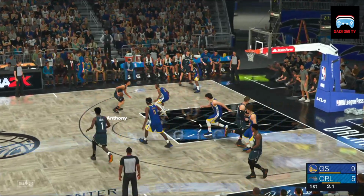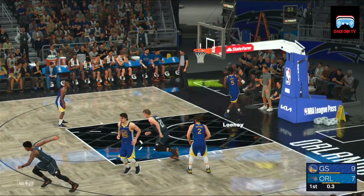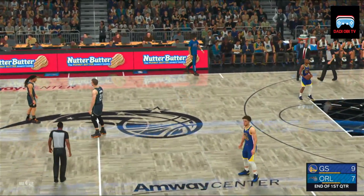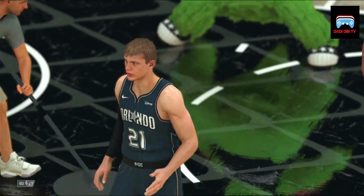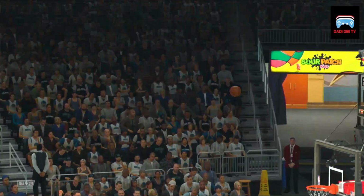Anthony feeling it out a bit. Shoots over Paul. Anthony with a bucket. Yeah, you know, Anthony has this in his bag. He's practiced these mid-range looks. You can tell. So at the end of 1 quarter of play, still a close game. Warriors ahead, up 2. And we'll get things started in the second quarter when we return.